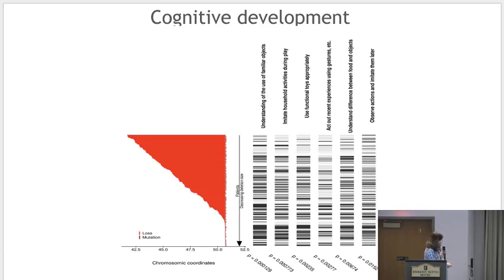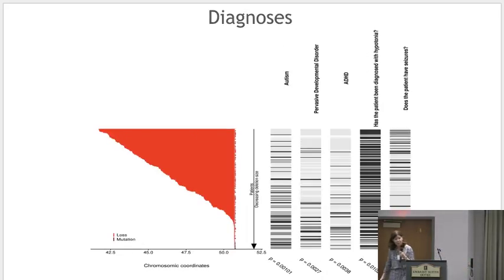Okay. Cognitive development. This is not so significant, but there are several significant findings. These are positive things because understanding of the use of familiar objects, and you see that the yes answers are mostly here. So this is positive, understands the use, and it's among the smallest ones. Initiates household activities during play, more here. Uses functional toys appropriately, more here. Yes. Okay, cognitive development, the same thing, worse in the larger ones. I had the last one. Anyway, doesn't matter. It was the last one that I had already shown. Okay, so that's it. So are there any questions?